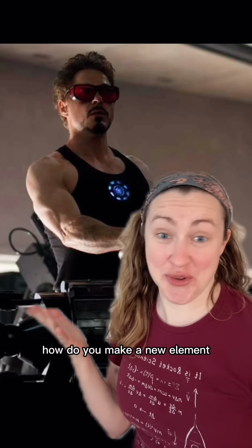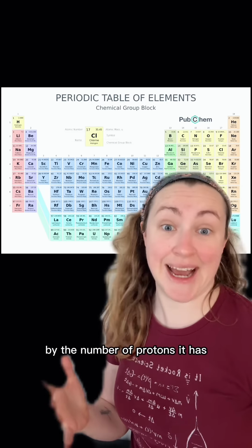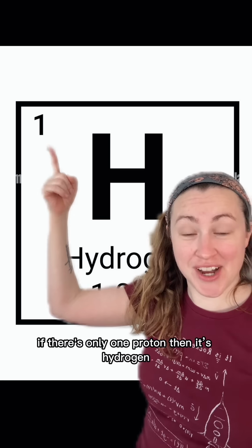How do you make a new element? Ideally with a shirt on. An element is determined by the number of protons it has, which if you remember from school is this thingy here. If there's only one proton, then it's hydrogen.